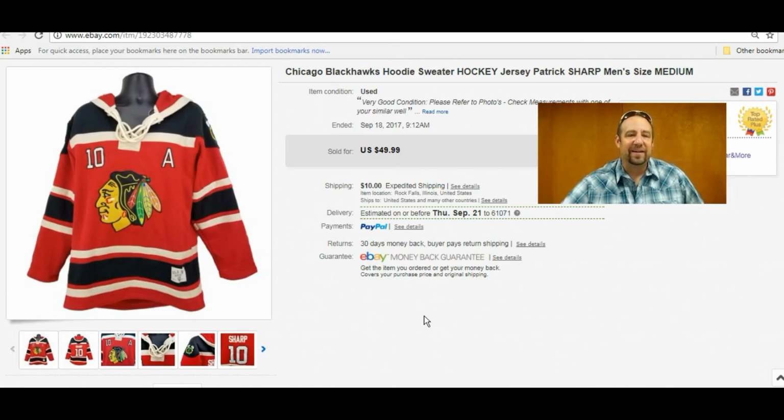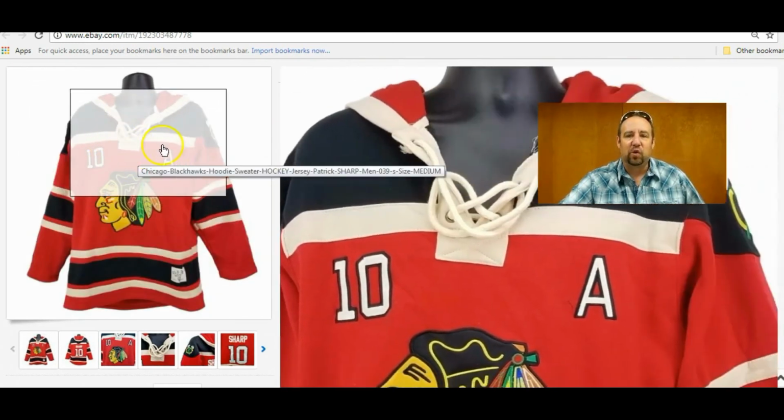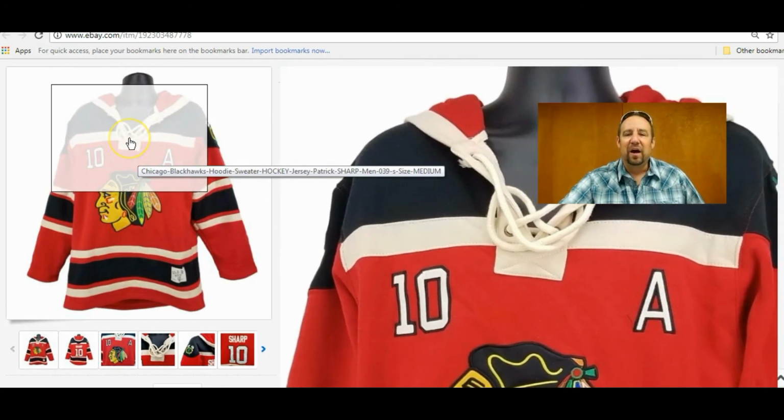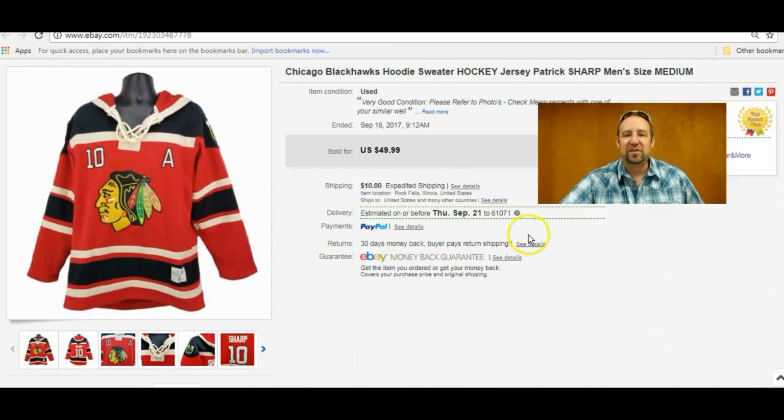And when I got it back, he'd washed it, and the red had bled. So I had red, these light creamy spots here and what have you. You could tell where the red had bled onto all that. So this thing was definitely not in the same condition it was when it went out. I was going to fight it.